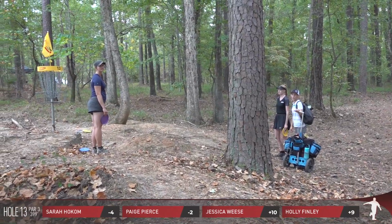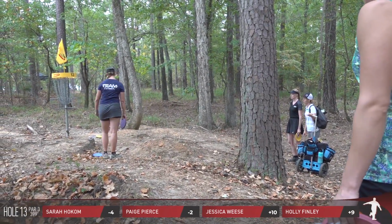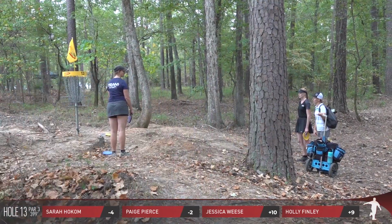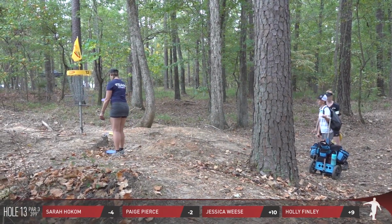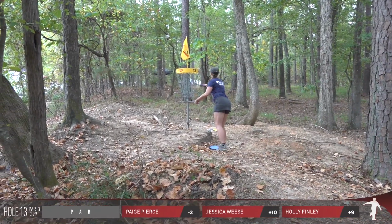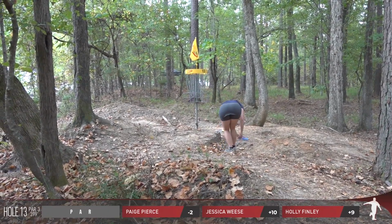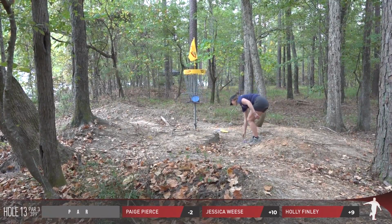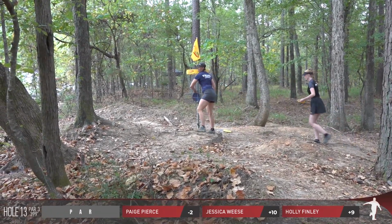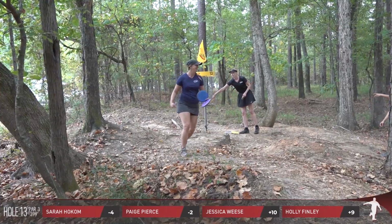My upshot hit Sarah's disc and actually moved it out of position, and she was questioning when that happens, should you move the disc back to its original position? And yes, you should. That is actually a PDGA rule. You move the disc back to its original position based on the group decision.